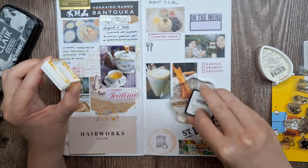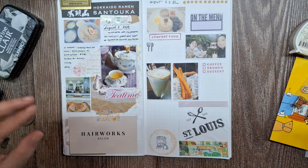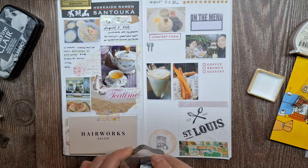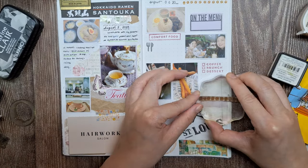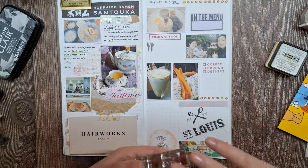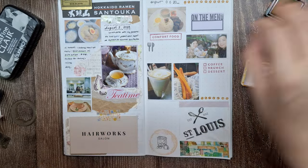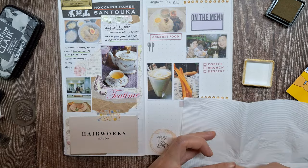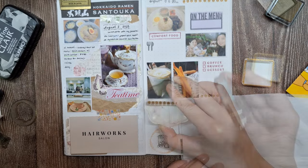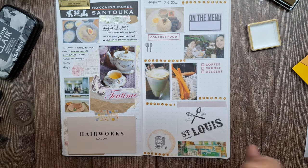For the border around the photos, I chose these tiny coffee bean stamps from Sakura Lala, which tie into the cafe theme. I'm using brown ink to stamp them so they stand out against the photos. Strategically picking stamps and inks that enhance the color palette and motif helps the page feel cohesive. Tiny details like stamp images are a great way to inject creativity without overcrowding the layout.